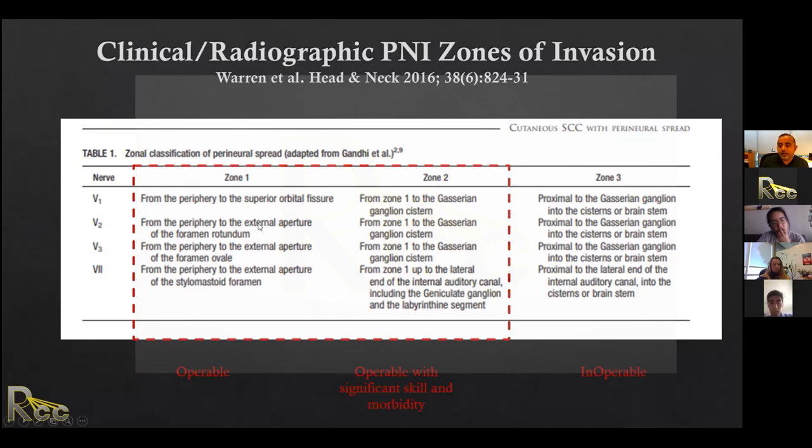Zone 2 is going from the skull base along the intracranial path of the nerve, in the case of the trigeminal nerve, to the Gasserian ganglion, the trigeminal ganglion cistern. And in the case of the facial nerve, up inside the lateral end of the internal auditory canal, including the labyrinthine segment of the nerve and the geniculate ganglion. So I put here operable, but it requires both significant skill and significant morbidity. These patients are going to be left with some really devastating consequences of this surgery if the surgeon decides to track these nerves intracranially. So this is almost never done, and most patients who have zone 2 involvement are going to be inoperable.